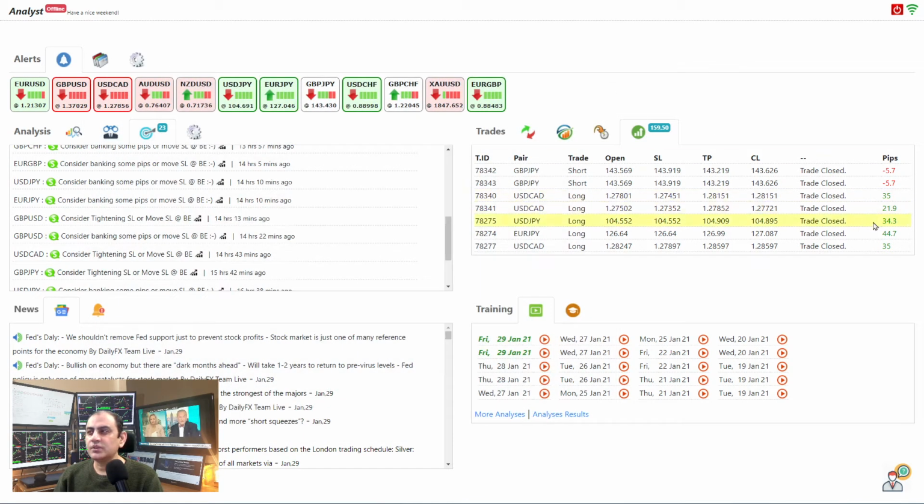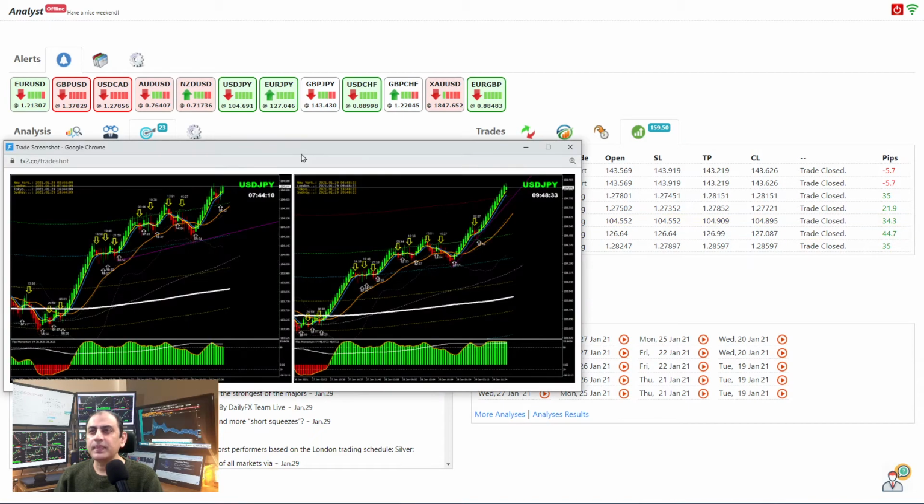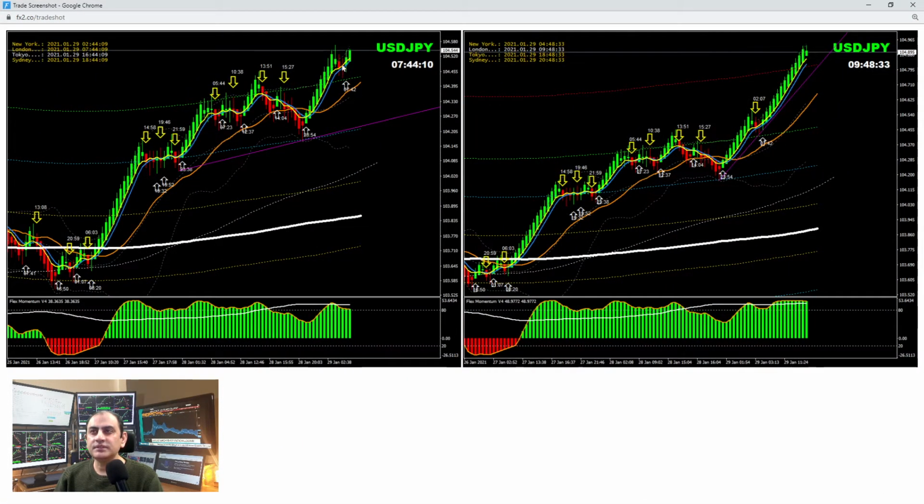Okay, so another one is 34 pips long on dollar yen. You can see the entry, which we explained to traders: look for this breakout. You can see here, beautiful. As mentioned in the analysis, technically we said if the price is going to break this one and pull back. Technically we were looking at the pullback, and this is the entry and this is the exit.